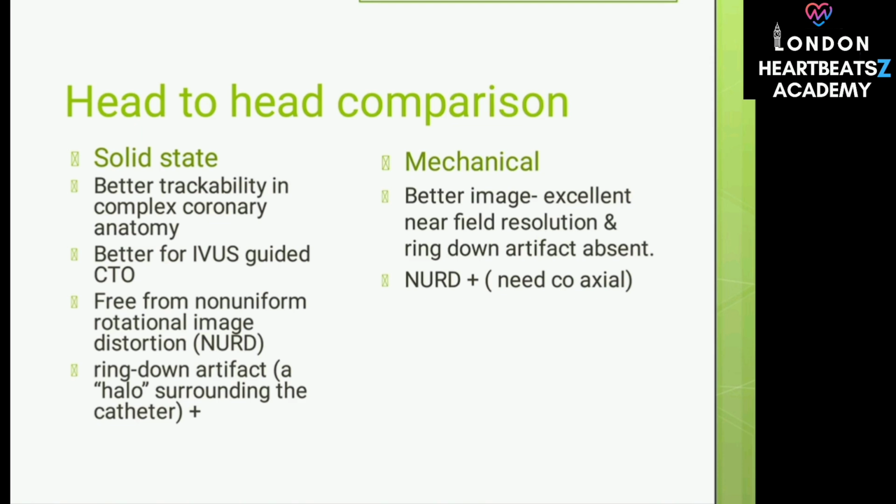INRD can actually distort the shape of the vessel in the image, which can then make accurate measurements of the vessel's size and plaque burden more challenging. Solid-state systems also avoid that ring-down artifact. The halo effect. Exactly, which, as we mentioned, can sometimes obscure the view of the vessel wall right around the catheter itself, the near-field view.